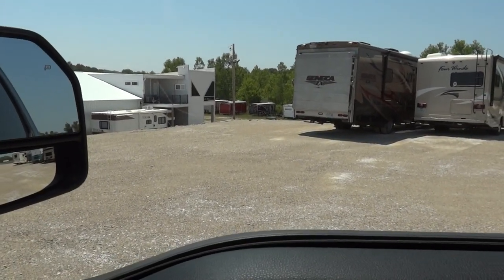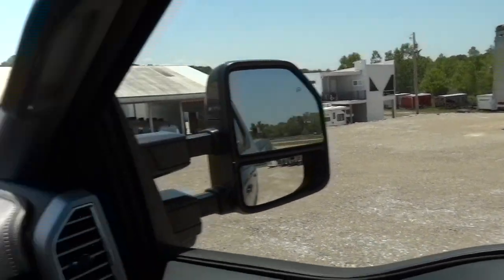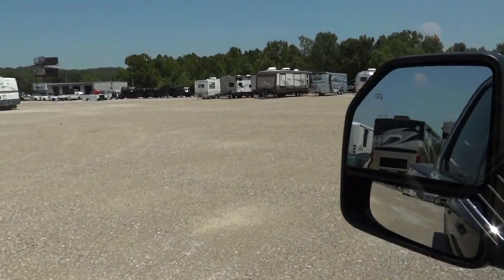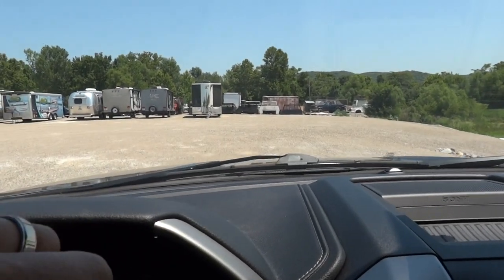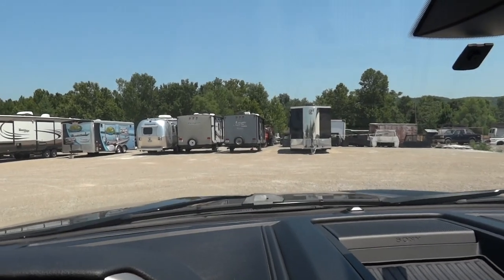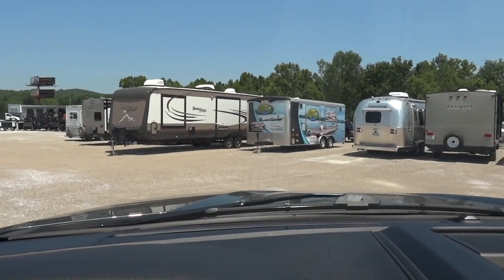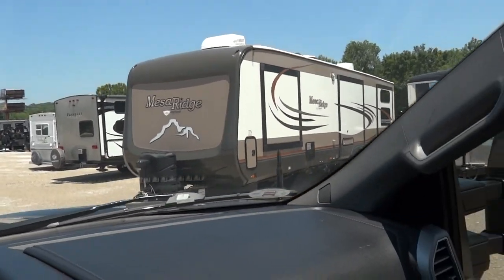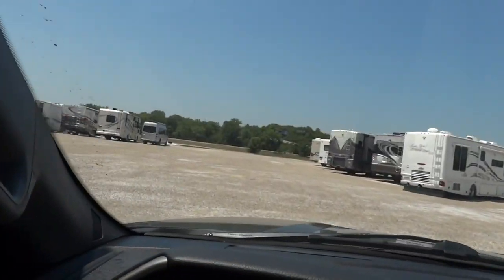And where you see the top of this hill here, like where that Seneca is parked and where my trailer is parked over here, this is about 3 feet above the last record that we set from our floodplain. So I think we're about 48 feet above the river level, and the peak was like 46 feet, maybe 2 feet above. So anyway, there's my Mesa Ridge, and I'm excited to come pick this bad boy up today. So I'm gonna get her hooked up and bring her home.